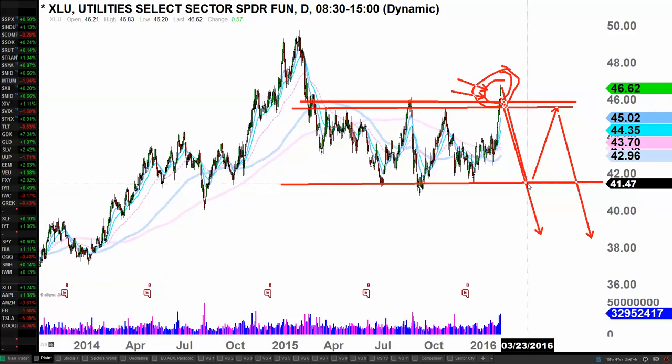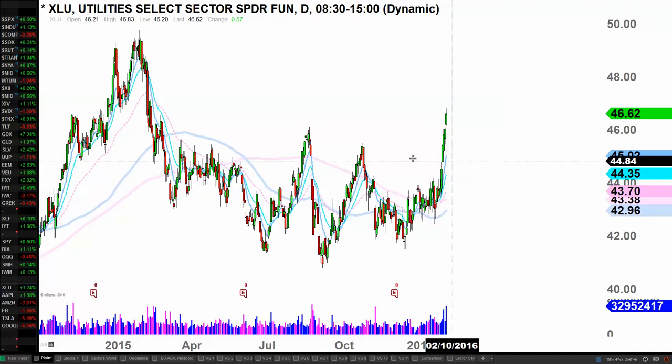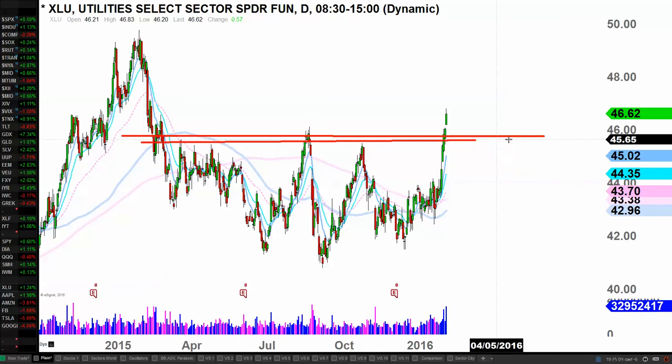So that's why this is very prominent right now, and people are probably watching, saying, oh my God, the utility sector is going up. It's going crazy. You have to buy right now. You know, we have cleared this resistance. That's how most people think, but again, this is a very vulnerable area right now.